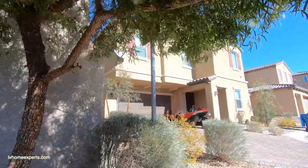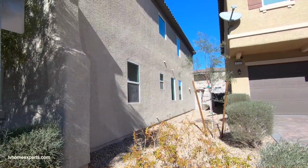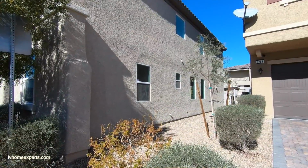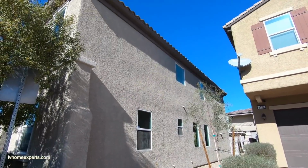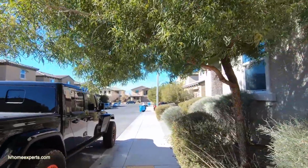Okay. Let's take a look on this side. Here is the side access to your home. As you can see, you do have the Alpine windows, dual pane. As you can see, the eaves are completely all stucco. But now we're going to walk inside the property.